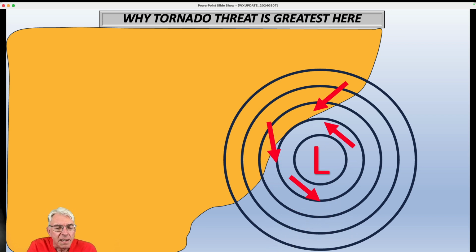Out here over the water, where there's less friction, the winds blow more parallel to the isobars than ones over land, because over land you have more friction, and that means the wind slows down. The Coriolis force, which is the force due to the Earth's rotation, declines because it is directly proportional to the wind speed, and so the pressure gradient force takes over, and that's the force that directs the wind from high pressure to low pressure. So you get much more crossing of the isobars over land than you do over water.